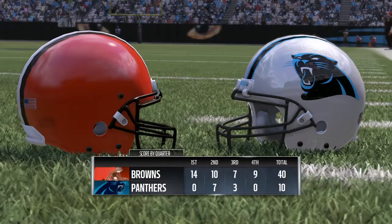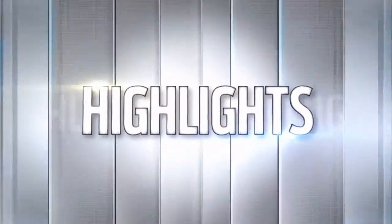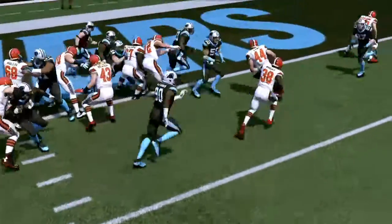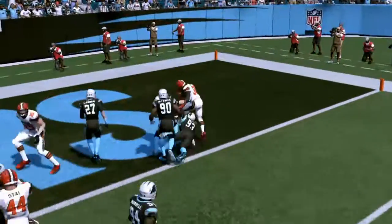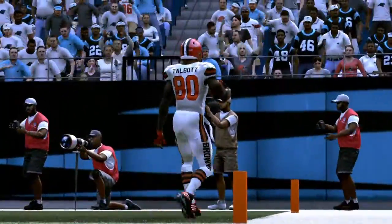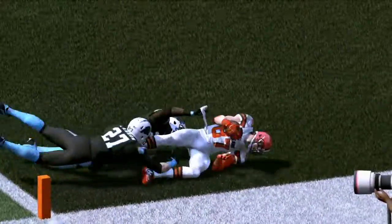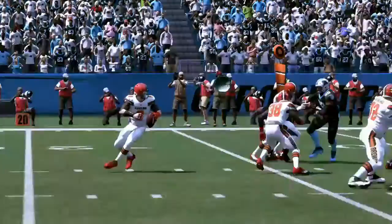So for the Browns, they keep pace for a playoff spot as they move to 7-3. And they'll get another road test next week as they head to Mile High to take on the Broncos. Meanwhile, for the Panthers, they're going the wrong way as this will drop them to 3-7 now on the year. And they'll look to get back on the beam next week as they host the Tampa Bay Buccaneers.